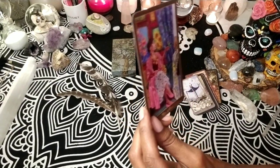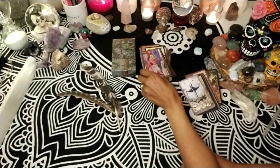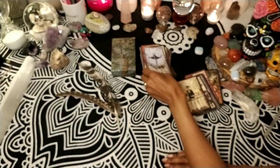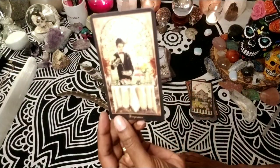The Nine of Coins. We have the Four of Swords. Trying to hurry. I don't know if he's gonna start talking in his sleep. The Temperance.